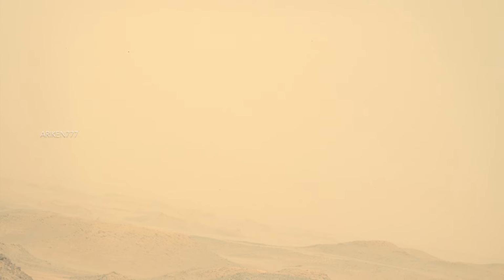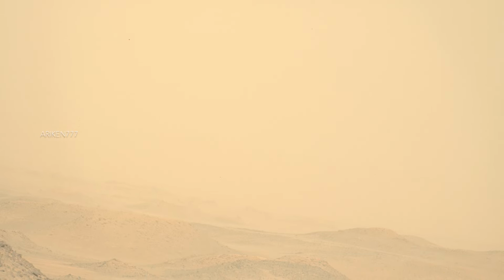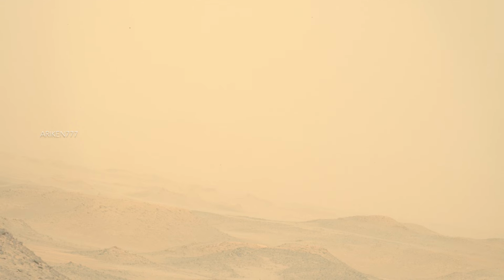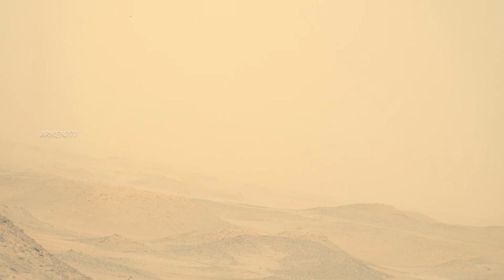A region-wide seasonal dust storm obscures the Jezero crater in this image from the Perseverance rover. The view shows part of the northern fan, a part of the crater that Perseverance never drove through, but is an area that's thought to have been deposited in a similar way to the delta that the rover did explore.